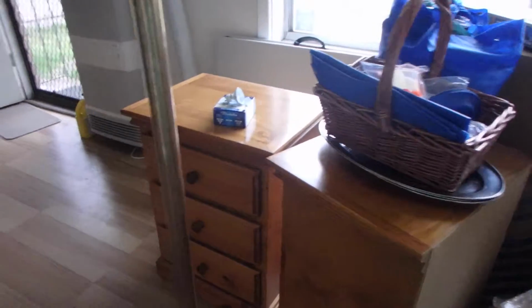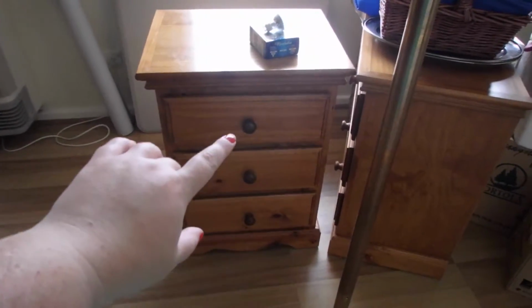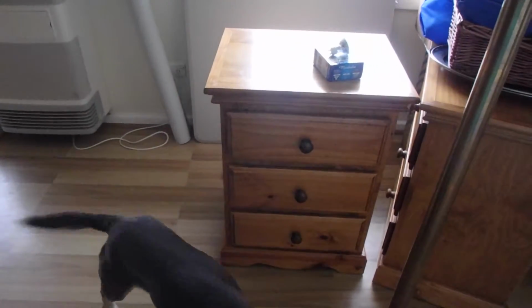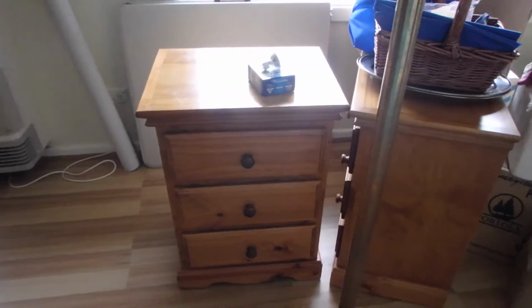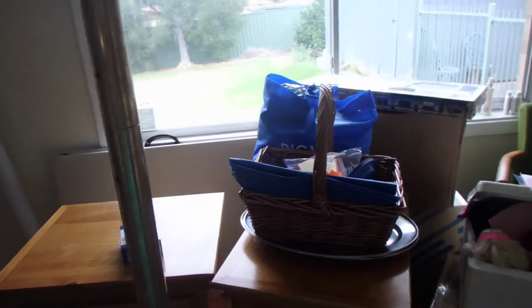The other thing, I've got some little side tables here, so they're to go in my bedroom. I do have a couple in there at the moment, but they're quite mismatched, so it'll be nice to have a couple of nice, matching ones as well, and then just a few other odds and ends.